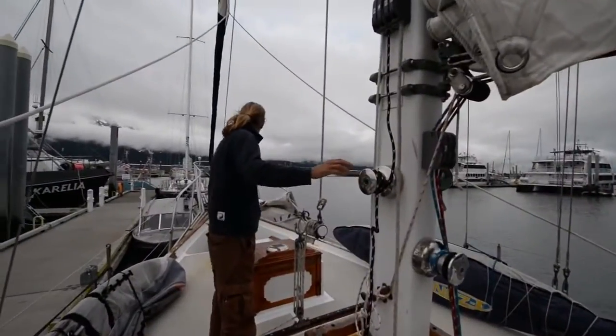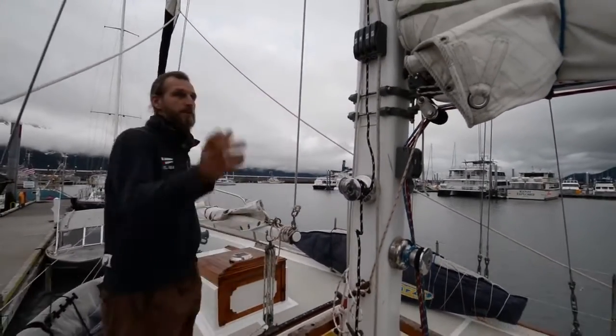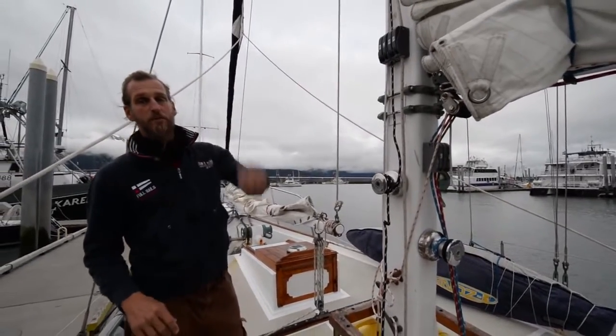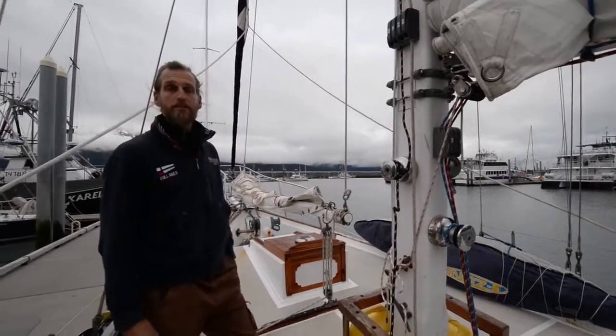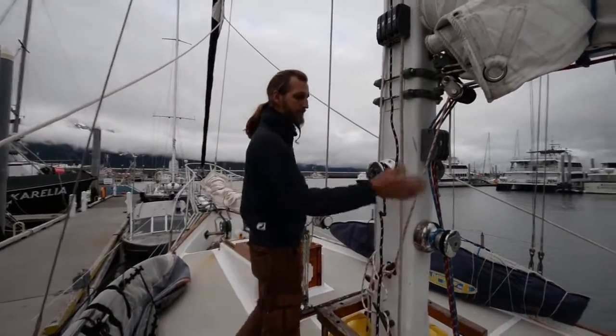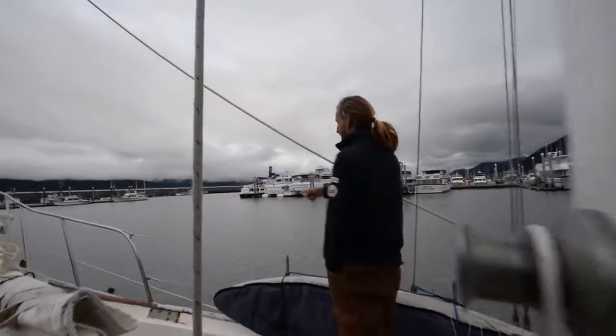We got two masts, the main mast and the mizzen mast over there. We have 4 sails, so 2 head sails, 1 main sail and 1 mizzen sail in the back. We have plenty of space. You can see the deck area is huge. When I put the dinghy down, we can have a nice dancing party here. Oh, look at this, buddy.